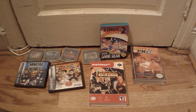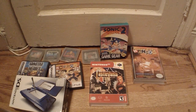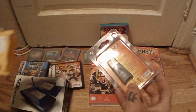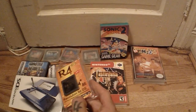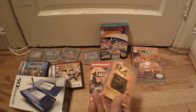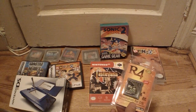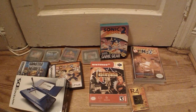What I also got in the mail, let's see here, was something I wanted to get, and it was relatively cheap, and I just wanted to get it out of the package here, and it is another R4 flash cart for the DS, so I'll have another backup, so I don't have to keep switching carts around. I believe it was like $6. I mean, this is total with the shipping, so it's definitely not a bad deal right there.